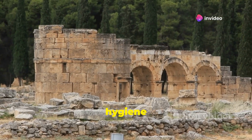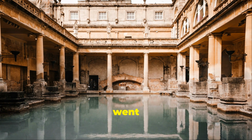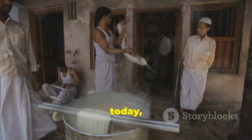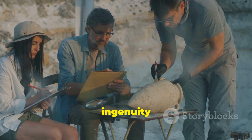Learning about ancient hygiene practices gives us a fascinating glimpse into the past. It shows us how these civilizations valued cleanliness and went to great lengths to achieve it. While their methods might seem strange to us today, they were effective for their time. They provide a unique perspective on the history of hygiene and the ingenuity of ancient people.